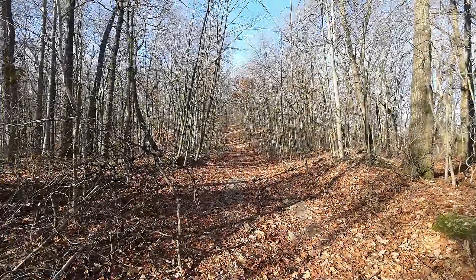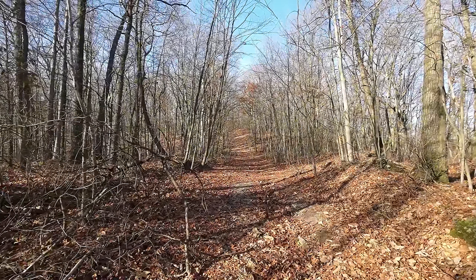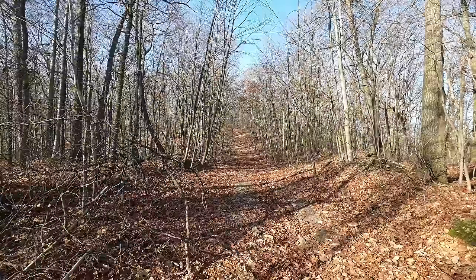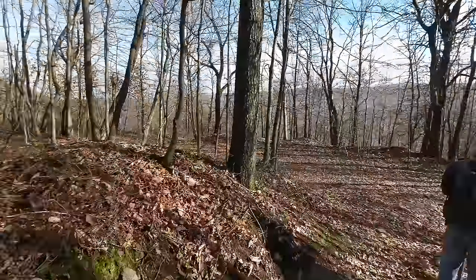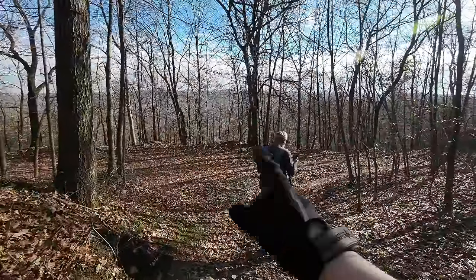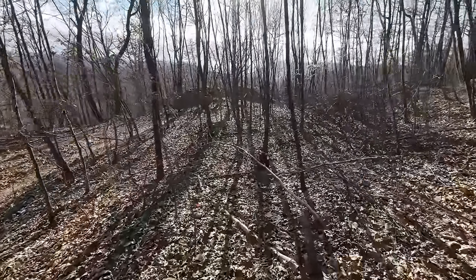Well, we covered a lot of ground since the last clip you saw. We walked down this main trail or road, and it looks like it's still actively used by all-terrain vehicles. And it came down to a T. Go to the right and to the left, but just off to the right is yet another pipe here.